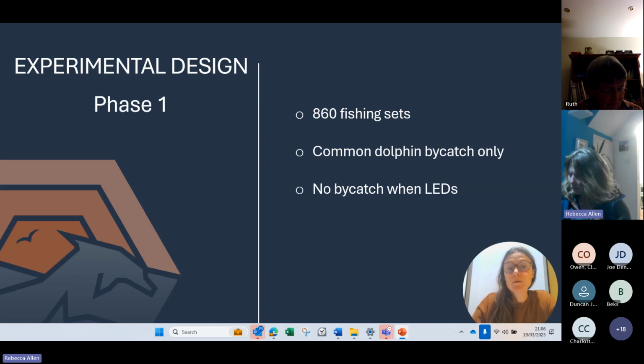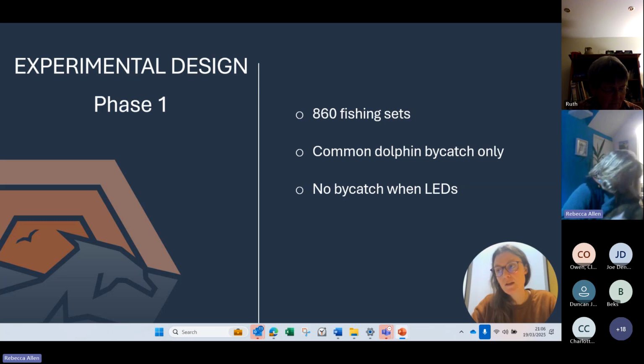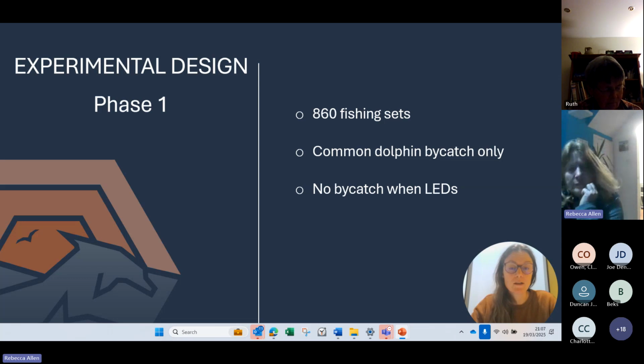Over 28 months, almost 29 months, the 2 vessels reported over 860 fishing sets, and all bycatch was common dolphins. There was no porpoise, which is interesting because that was the species that seemed to have very high bycatch rates when the trial was initiated. And all common dolphin bycatch happened in January, February, or December, so in the winter months. The interesting fact is that there was no bycatch ever when LEDs were used.